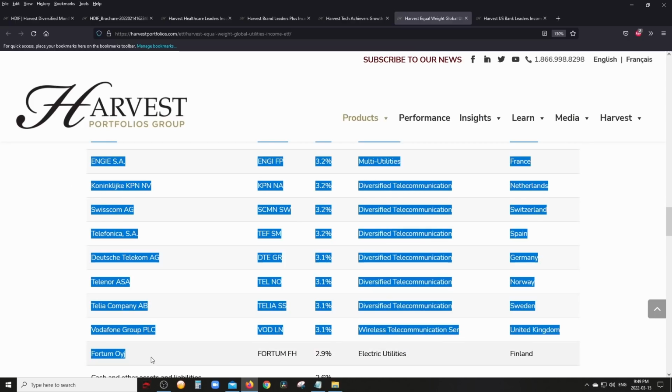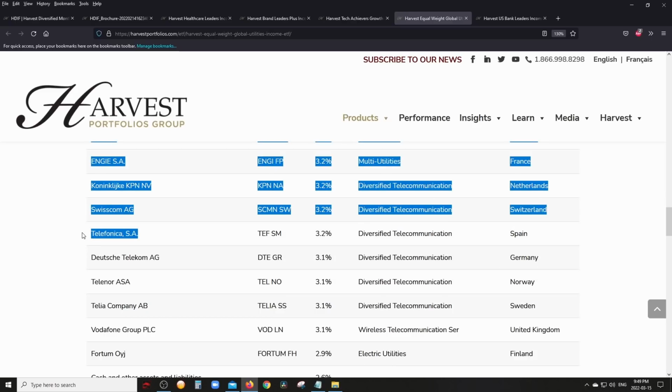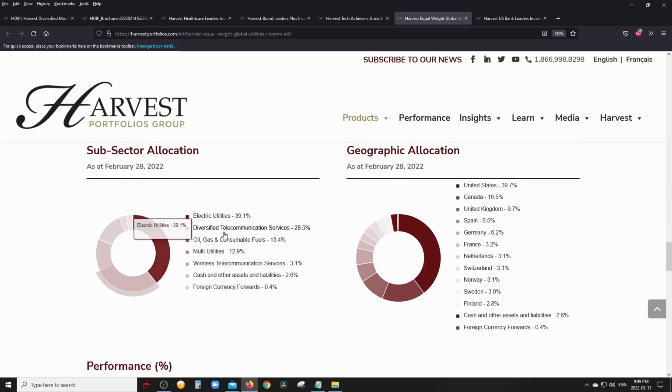And you have a bunch of other ones that are really the best, biggest telecommunication or phone providers in Europe. So you have Swisscom AG in Switzerland. You have this one here in Spain. You have Deutsche Telekom in Germany, Telenor ASA in Norway, Sweden, Vodafone in the UK. You have one in Finland. So amazing geographical diversification here, which you could clearly see here.